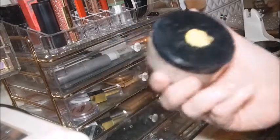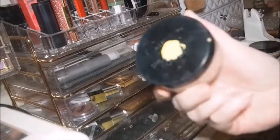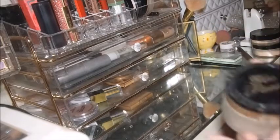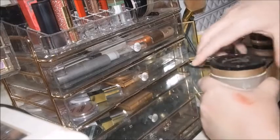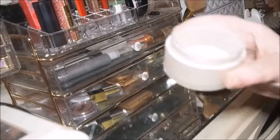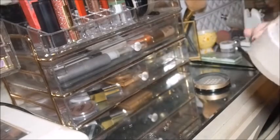Just because I'm panning one. This was in Project Pan, this collection of sheer loose powder. I've pulled the stopper out of the Too Faced one, so it's on its last leg, guys. I mean, there's quite a bit of powder in it still. Let's see if we can tilt it. There's quite a bit of powder in it still, but there's not that much.